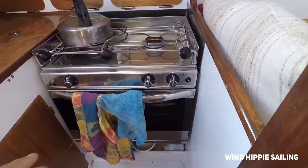The berth is definitely the most comfortable place on the boat to hang out, in my opinion, because you have this huge foredeck hatch, and it just funnels the wind right through the hole.